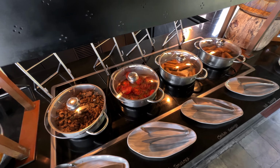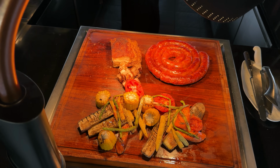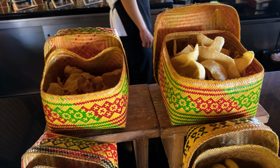They have an assortment of breakfast options. Mushrooms, tomatoes, sausages right here. We've got some pork belly, and that is definitely chorizo. This place is so fully loaded with meat. Here they have pork bacon. They have these pork sausages here too. They have to keep the pork separated from the other animals because there's a lot of halal folks that come here.